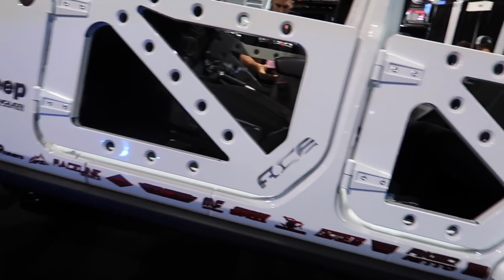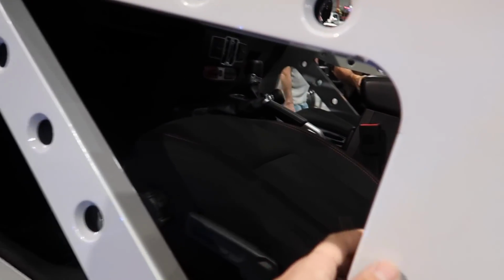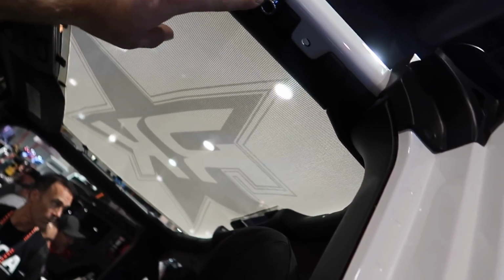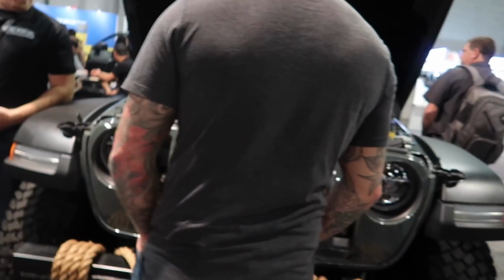They have Ace Engineering doors. These are sweet because these are actually color matched. Really nice. Looks like they're running a Spider Shade on the top here. I recognize these mounts. And now this is one of the booths that I've been trying to find for the last 2 days, and it's RIP Superchargers.